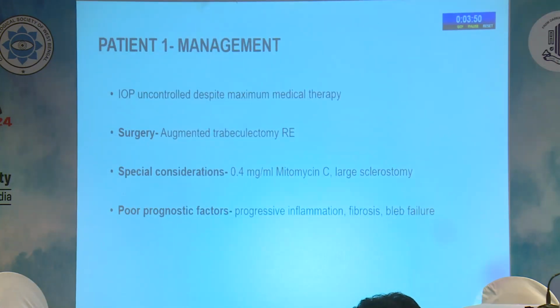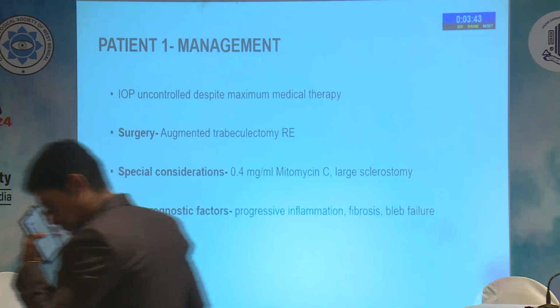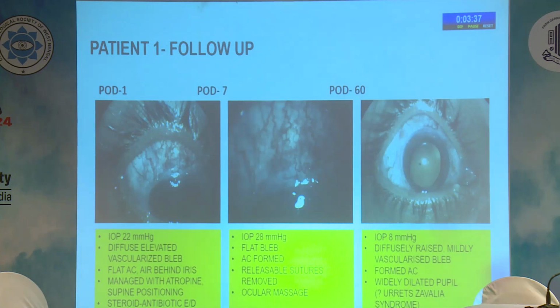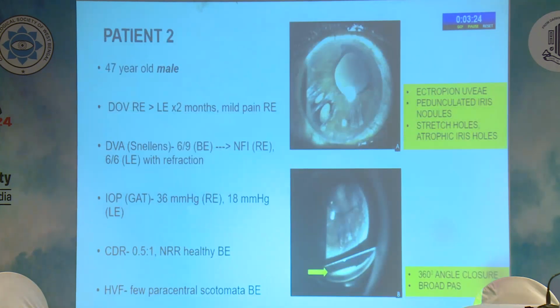Certain special considerations were made in this patient: a longer exposure time, a slightly higher concentration of mitomycin C, and a larger sclerostomy, after careful planning and proper counseling of the patient to achieve better surgical outcome. In the early postoperative period, this patient had a higher IOP and a flat bleb, which was managed with the removal of reversible sutures and ocular massage, with which her IOP was brought under control, and the bleb was adequate.